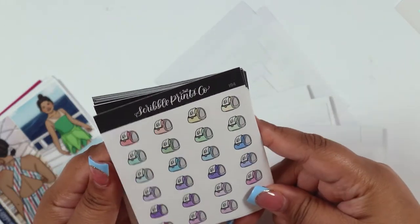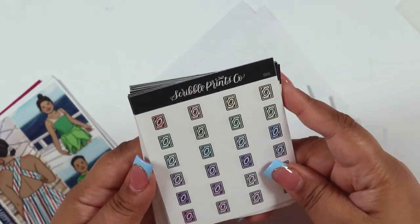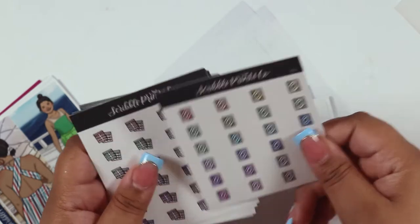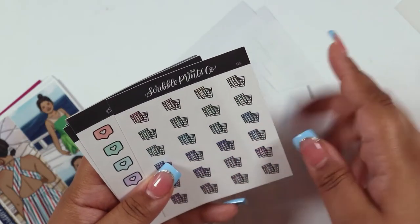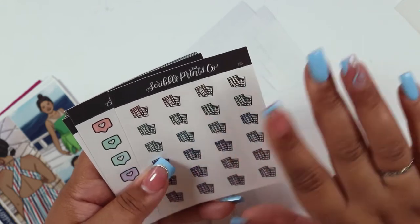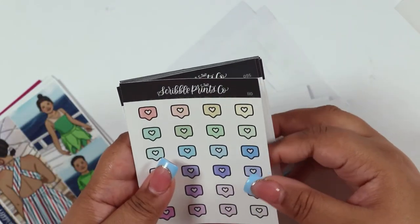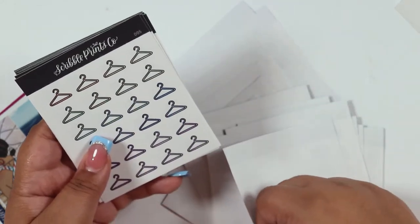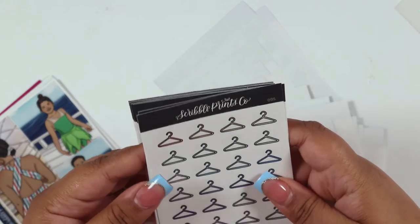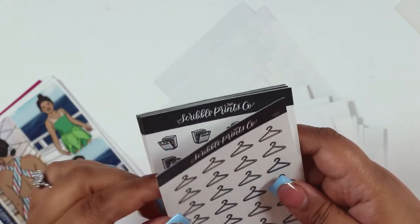The Dymos, the Uno cards, the stickers. I thought that'd be cute to mark making stickers. The heart, like love things. I don't really know how to say that. I'm so tired. I'm sorry. I need to drink my coffee soon.